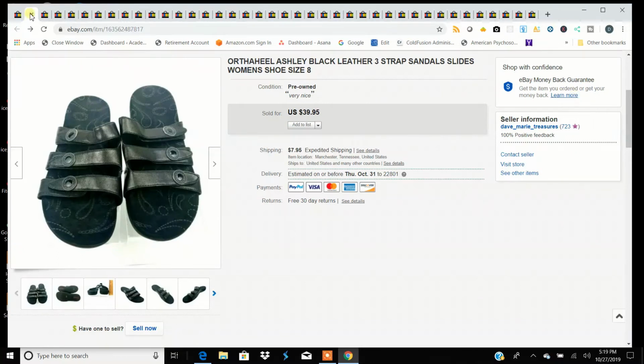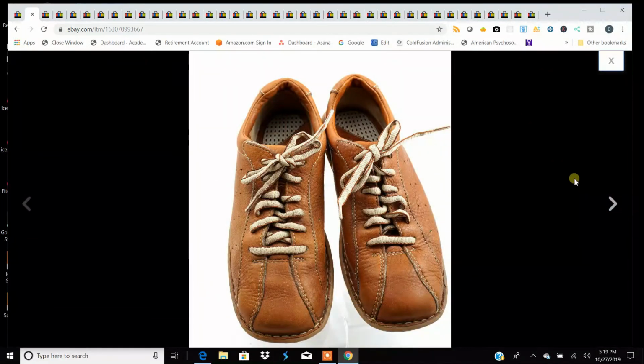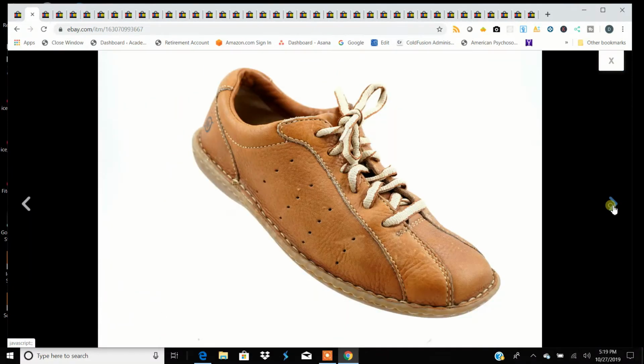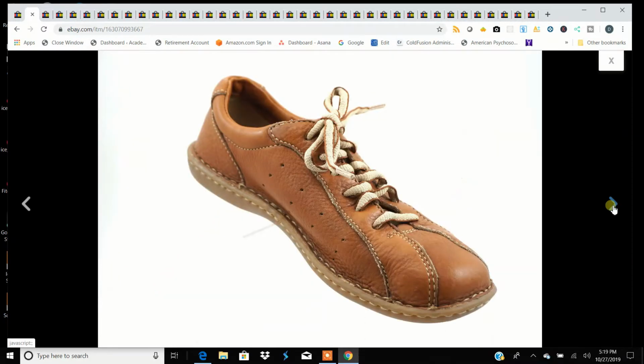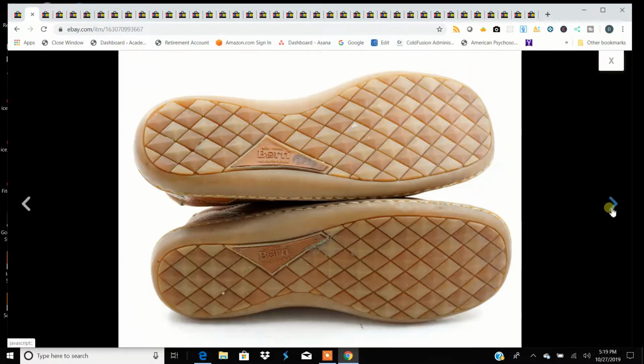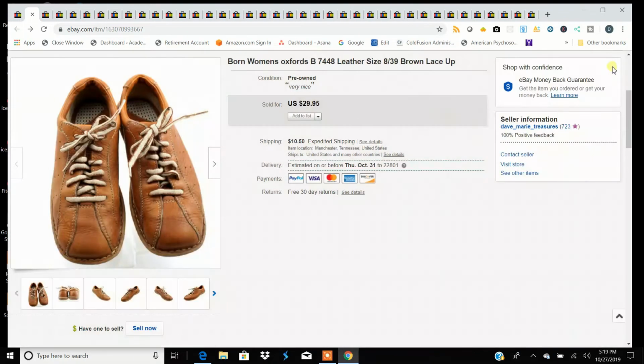This is a pair of Born. I don't know if you've all noticed, but Born has so many different styles out there, and people are very loyal to this shoe brand. If you have a shoe you fell in love with and you can't buy it anymore, the only other place to get it is on eBay. So if the shoe's in great shape, and look at the sole on this, it has hardly any wear at all. Definitely pick these up, if hopefully they're not up pricing them like we've found they have been. Sometimes some of the other basic Borns, like the clogs that have that plasticky sole, be careful of those because they've been falling apart lately.